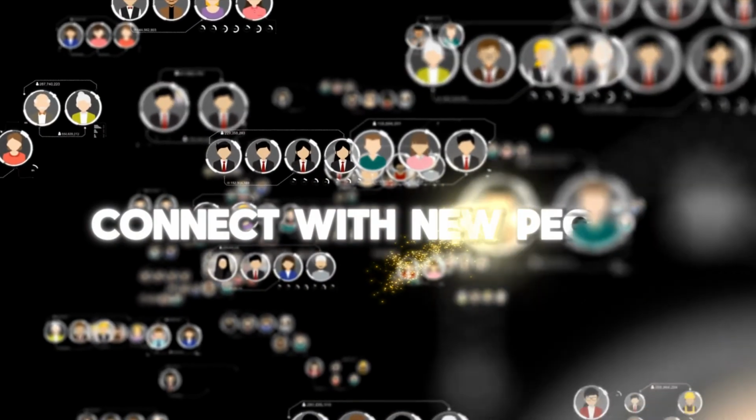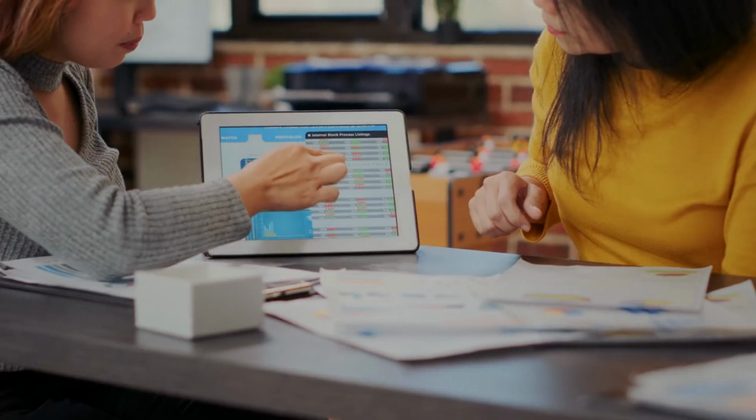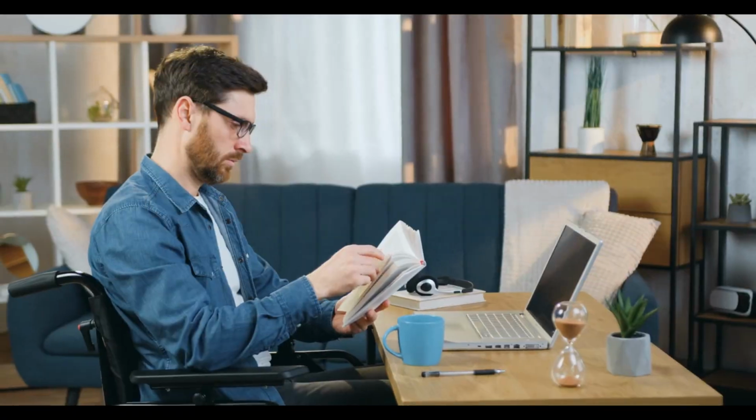Number 3. Connect with new people. Meet different folks to broaden your outlook and improve your judgment. Volunteer or join fresh social circles to exchange ideas and experiences. Number 4. Expose yourself to diverse perspectives. Read books, watch documentaries, or engage in conversations with people from different backgrounds. This can help broaden your thinking and make you more open-minded and adaptable.